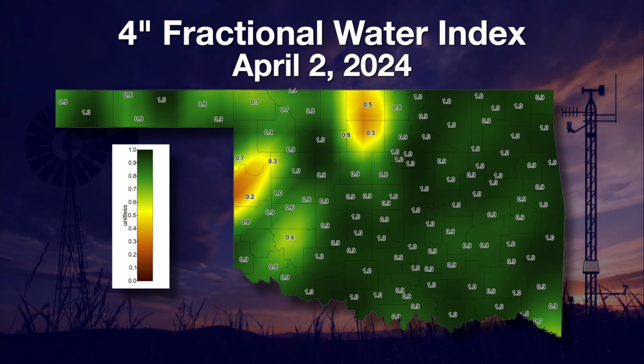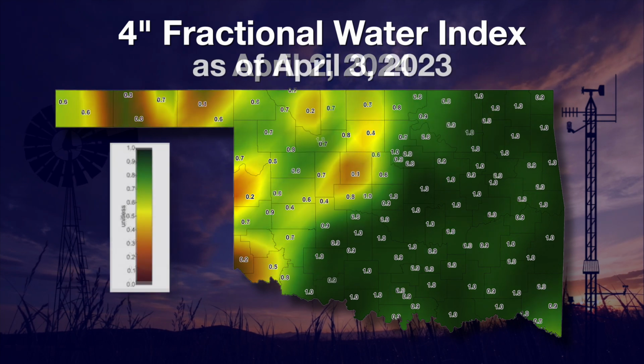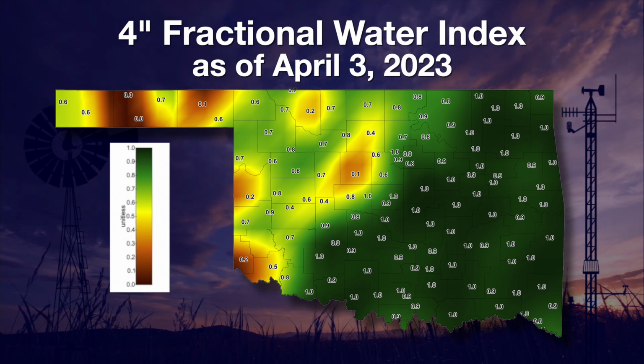Fractional water index is a scale of 0 to 1, where 0 is as dry and 1 is as wet as the sensor can read. A year ago, we were in quite a bit worse shape than we are now, with large areas of yellows and browns in the west.